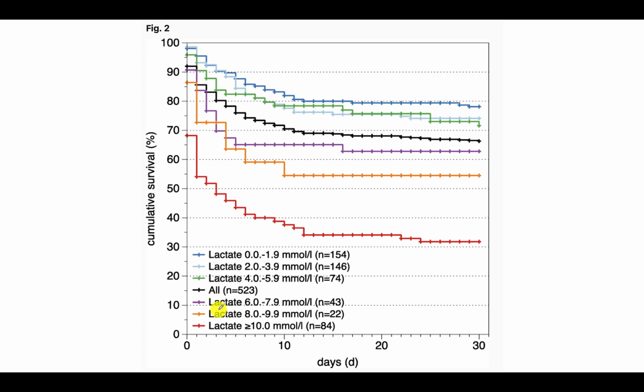And let's take this study, for example. I think this study was based in a Scandinavian country, and what they looked at was all patients that presented sick to an emergency department in one of the Scandinavian countries. They took the lactate levels of all the people, and then they stratified them based on their lactate level at entry, and they followed these patients up to 30 days, and they had a look at who's surviving. So what they found was, if you had a lactate level of less than 2, which is normal, your survival was actually reasonably well.